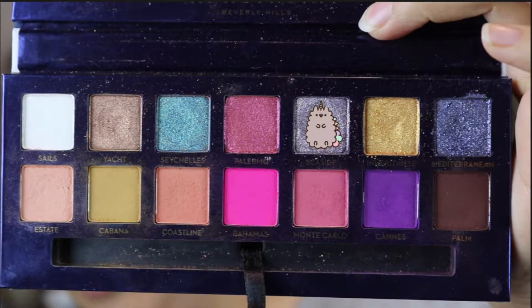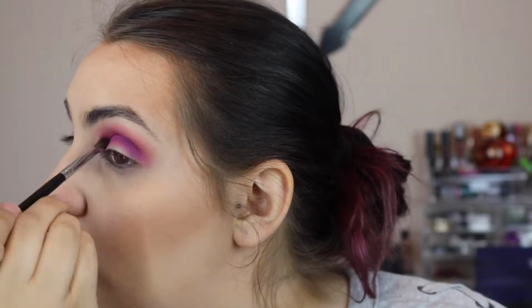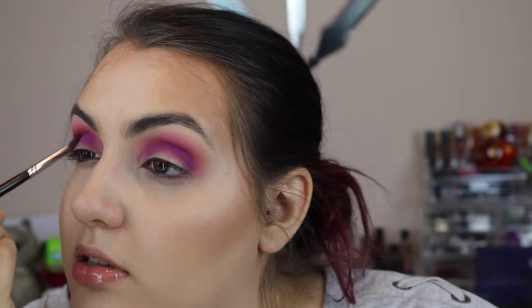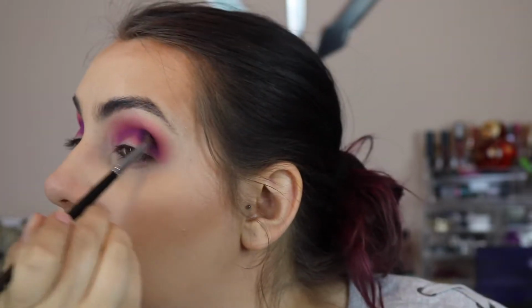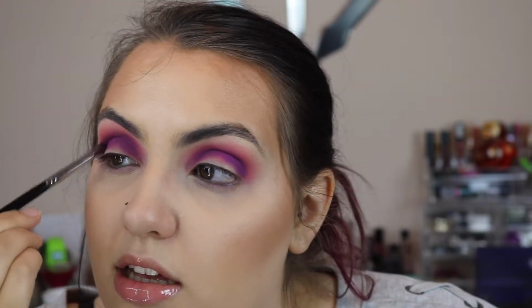And then after that, I am taking this Morphe 506 brush. It's just a small crease brush. And I'm going to take the purple shade and put this literally right in the crease. You don't really want to bring it up too high, but just enough to darken that crease and get a little bit less pink and a little bit more purpley pink. And it's okay if it gets on the lid, because one of the shimmer shades is going to go over it, so it doesn't really matter if it gets too much on the lid, because it'll just go away anyway.